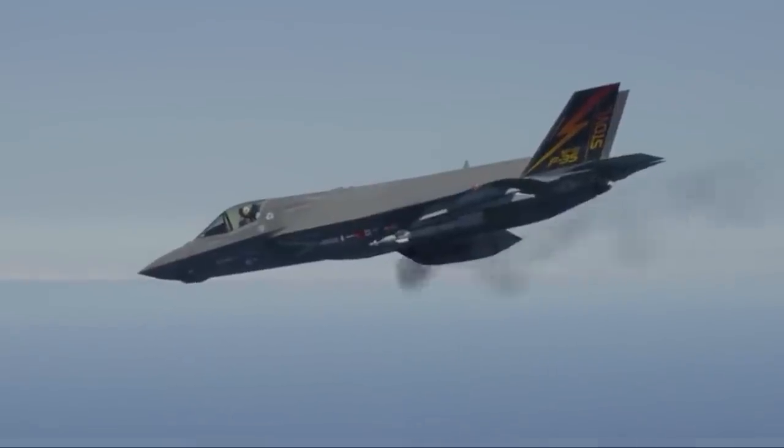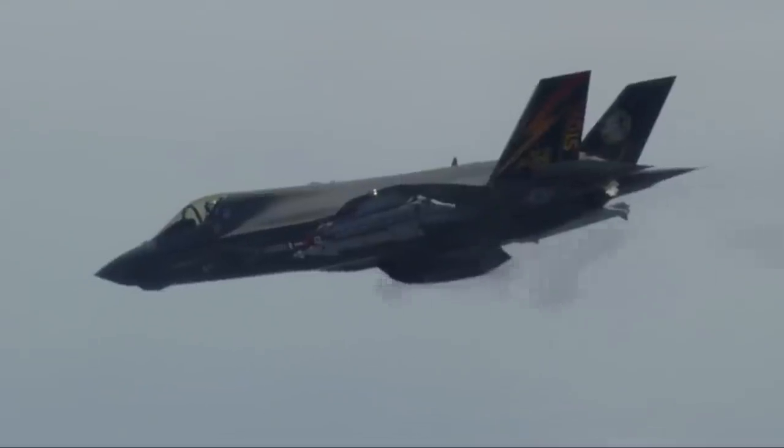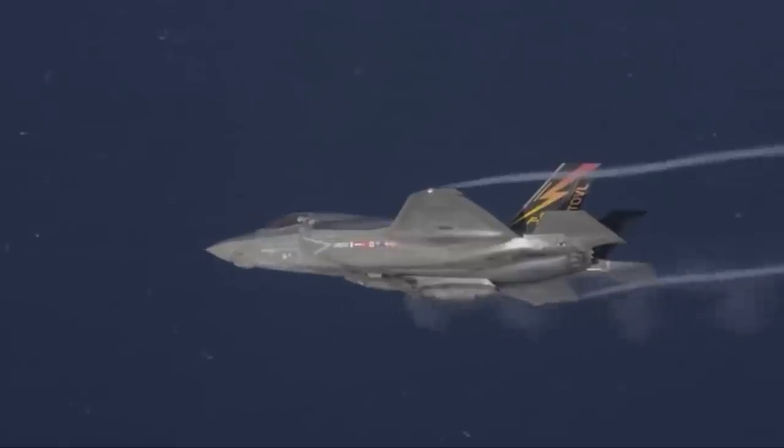What do you think? Is the F-35 the best fighter in the air today? Will it be a frontline fighter until 2070? Let me know in the comments below.